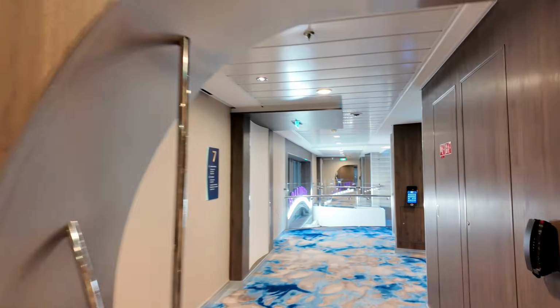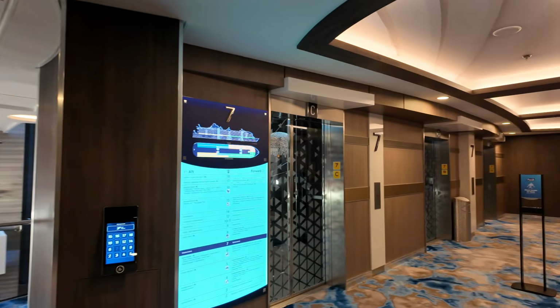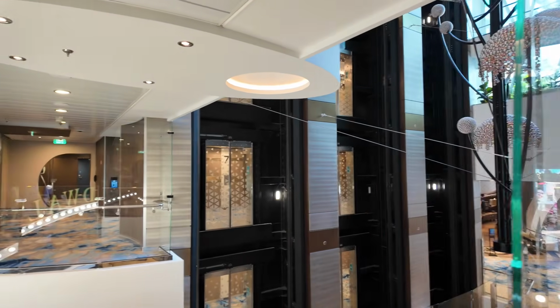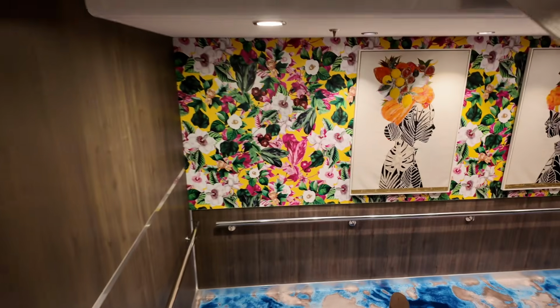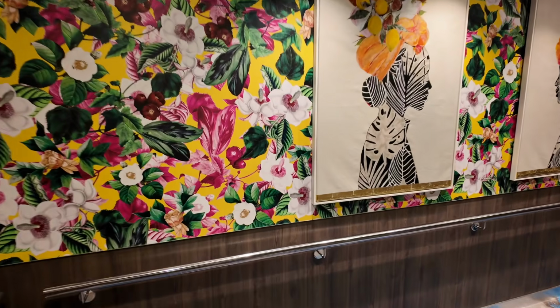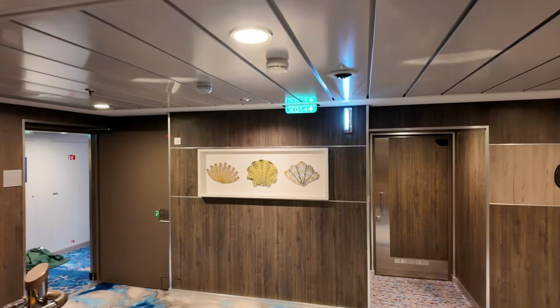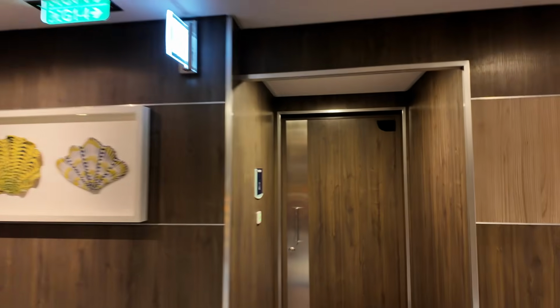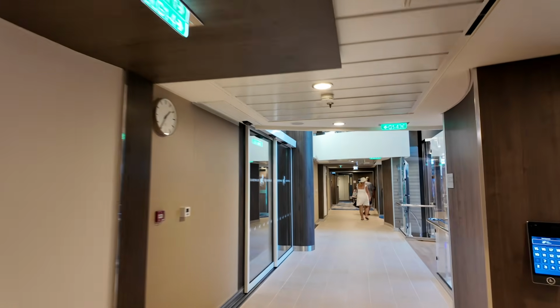All right. Okay, I misspoke. The boardwalk, I guess, takes out on 6. 7 is just 7. It's nothing. It's cabins, which that doesn't mean it's nothing, but yeah, the boardwalk is here. Down one more flight to deck 6. And we have the entrance to the boardwalk.